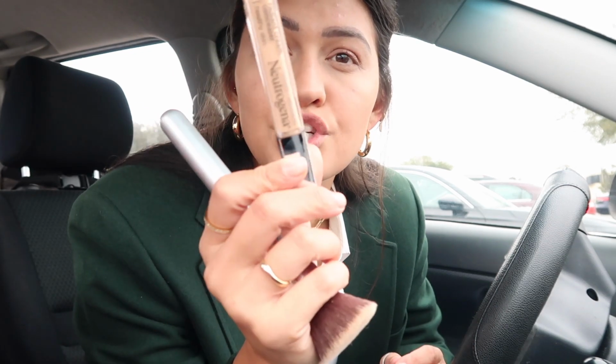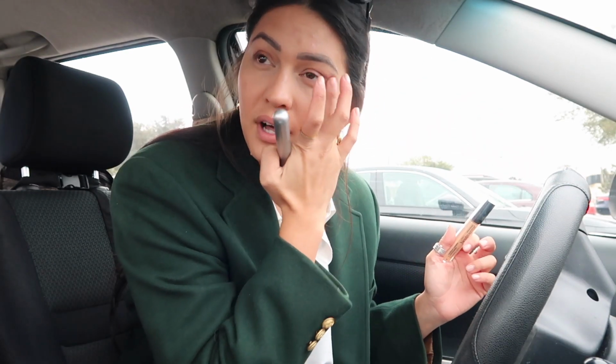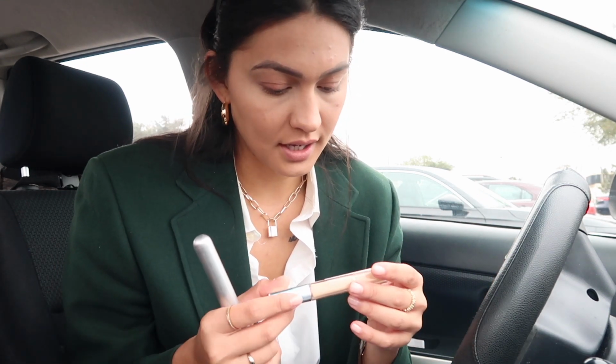But I find that when you blend out your concealer with your finger, it just for some reason looks so much more natural. I was using the Shape Tape concealer for way too long and it's so expensive, but this Neutrogena one is my new ride or die. It blends in so nicely and it feels so lightweight, like it does its job and I don't feel like I'm wearing 12 pounds of makeup on my face. I use this shade Sugar Light 03.